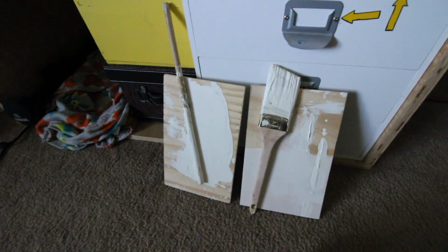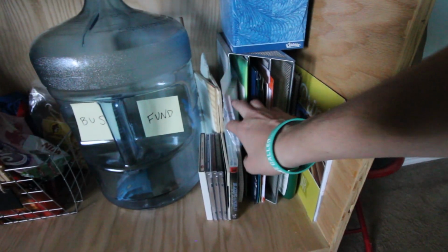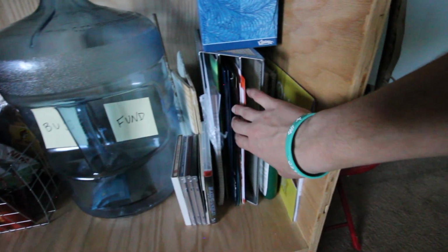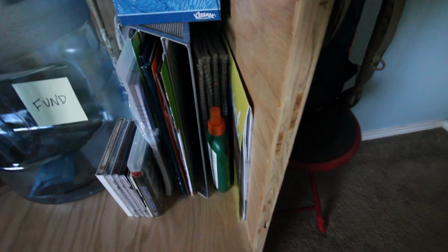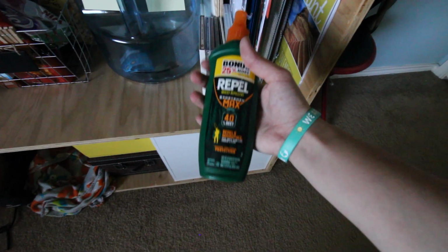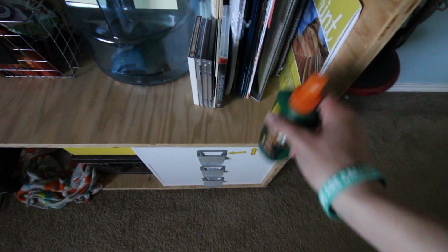Mason and Allie made it while they were building some stairs. And this is stuff like vet paperwork and some childhood drawings and stuff like that. And then a bunch of old journals from school that I didn't know what to do with. And then there's this bug spray that Anthony left at my house and refused to take back.